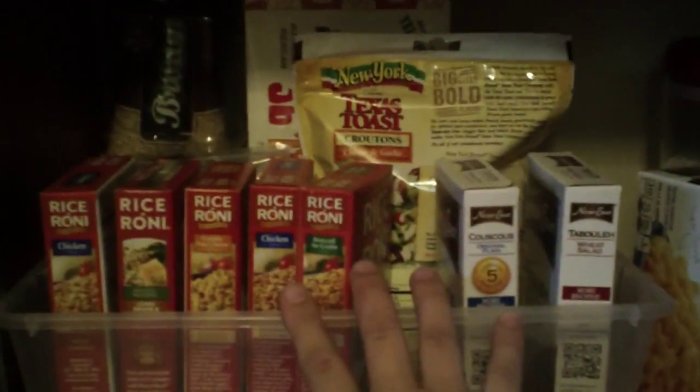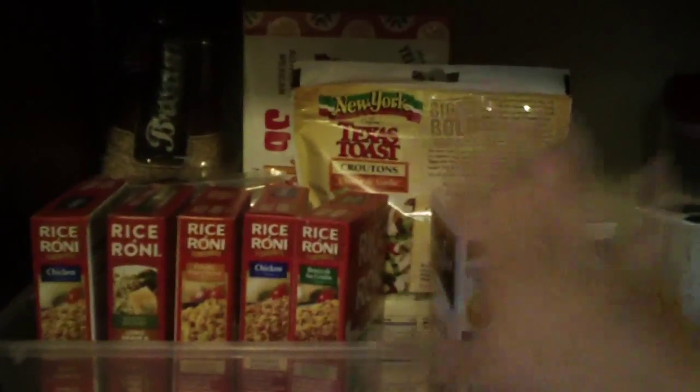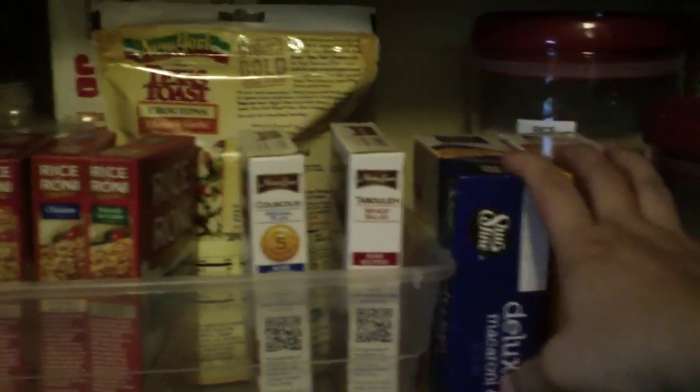Whatever's on sale and things like that is usually what ends up on this shelf. But I usually always have rice, rolled oats, and this, my kids wanted macaroni and cheese, and this was super cheap. So I got those.